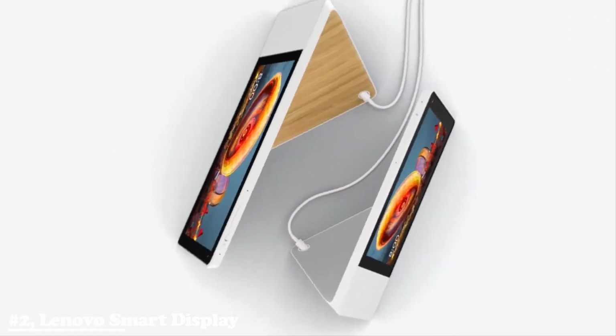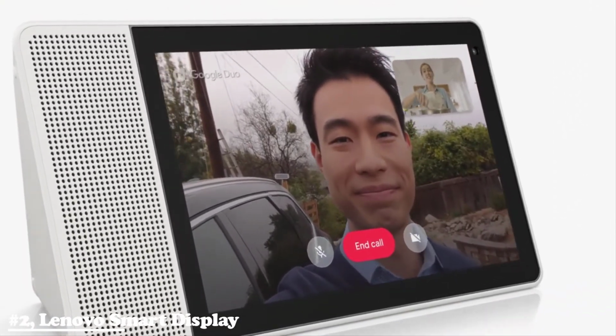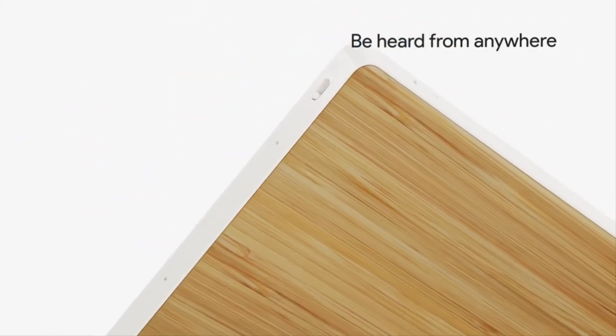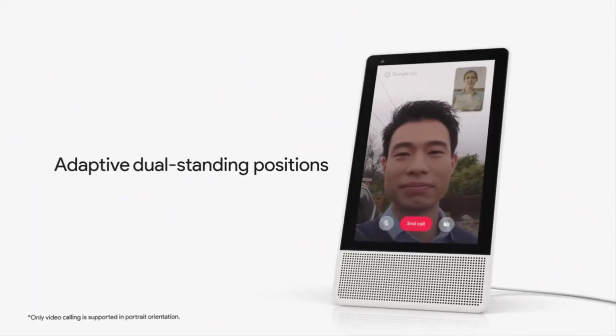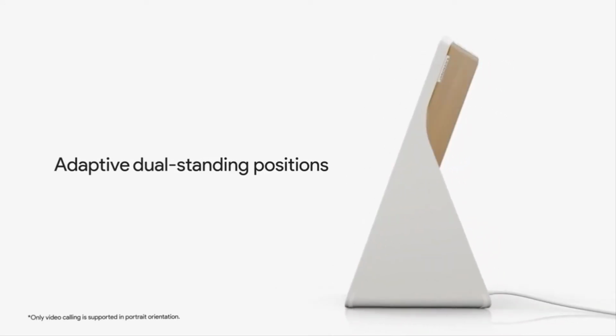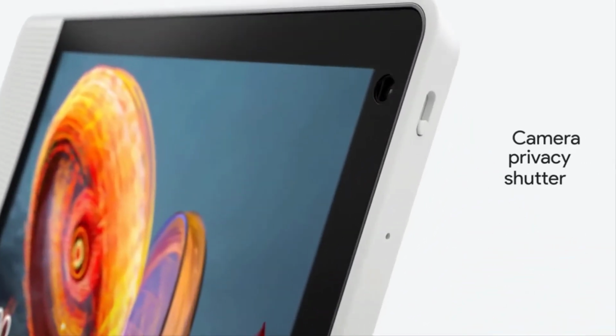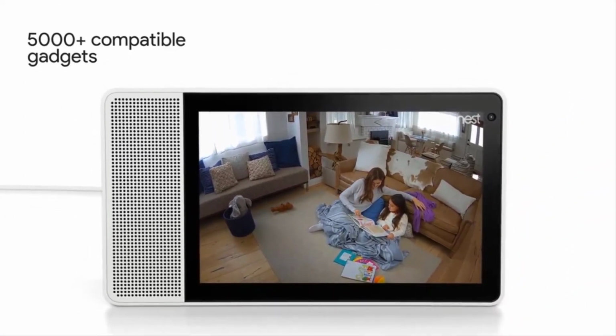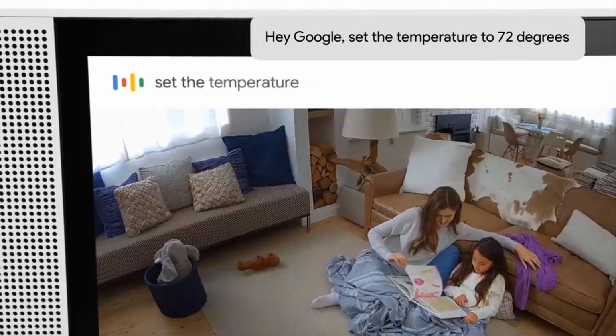The screen can be used in either portrait or landscape orientations, allowing you to customize the setup to suit your needs. A physical mute button and camera shutter give you peace of mind when you aren't using them to control your smart kitchen or smart home devices, or making video calls. The Lenovo Smart Display has Google Assistant built in to give you hands-free control over it and any other smart devices you may have in your home.